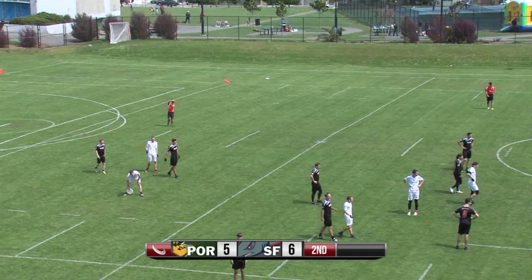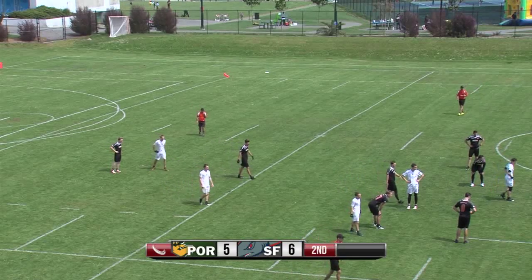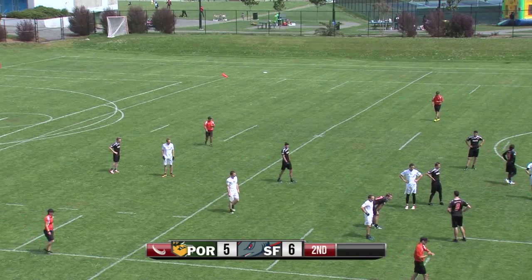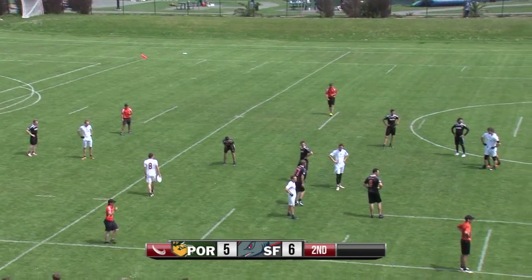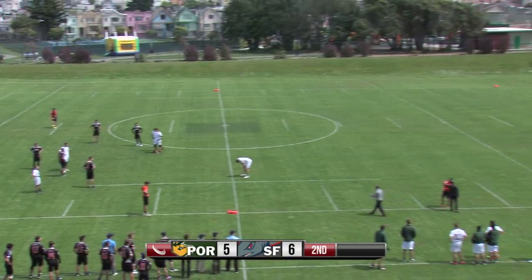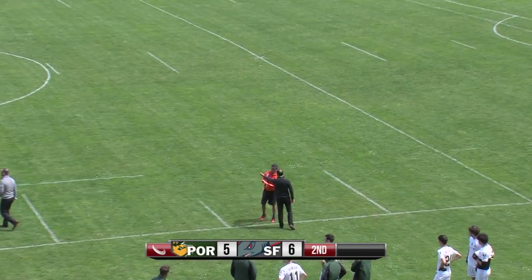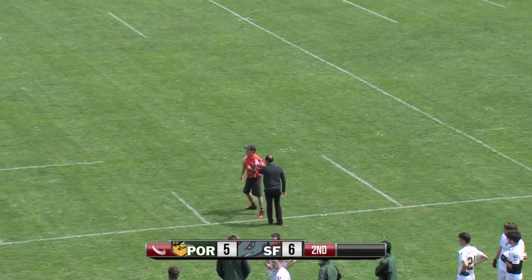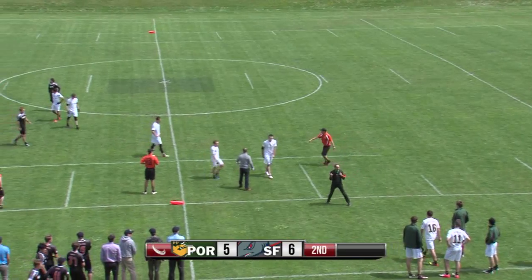Oh, and they're calling something. Uh-oh. It was a technical foul on the coach, it looks like. Red card. Coming out on the field. I'm not sure what the... He has to wear the armband of shame, as we call it here.